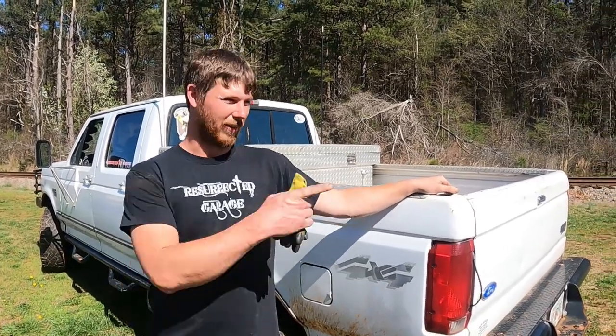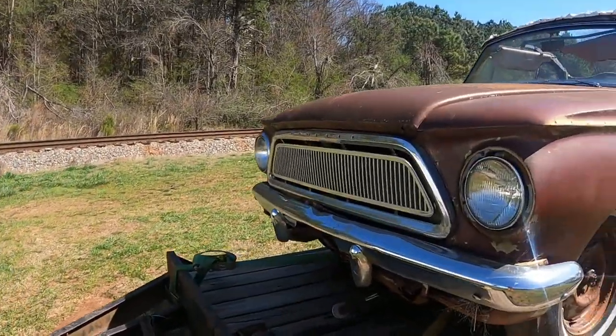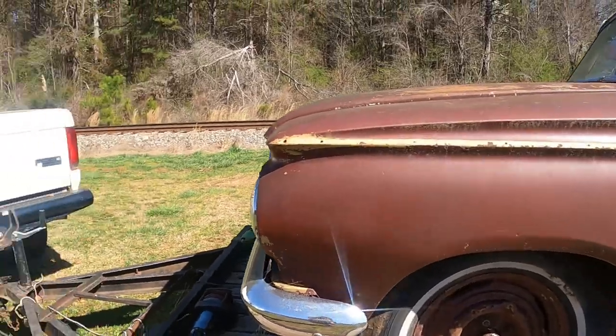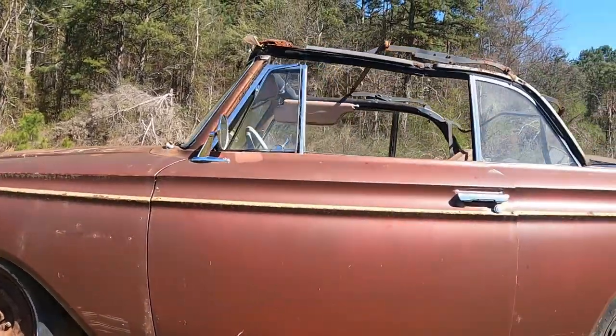Well, this is also American-made. Two complete common cars rather than this, because I can't get parts for this. So we're going to go see if we can make a trade happen. Also, the Rambler is ugly, too, so I don't know why I'm using that as an argument.